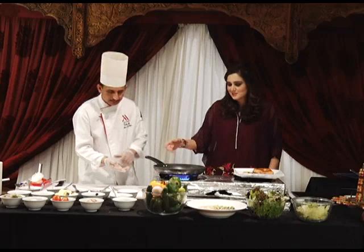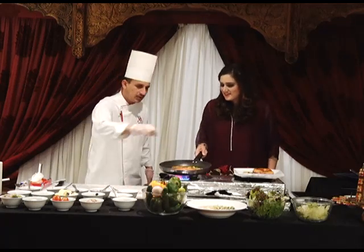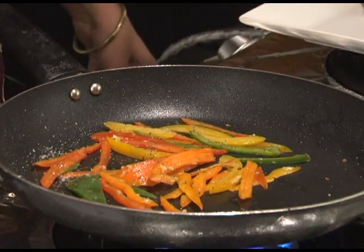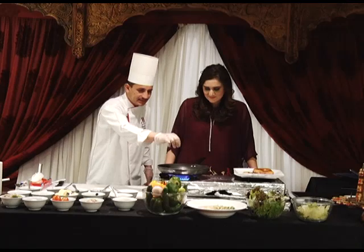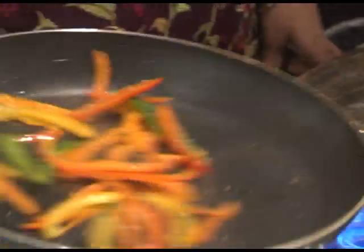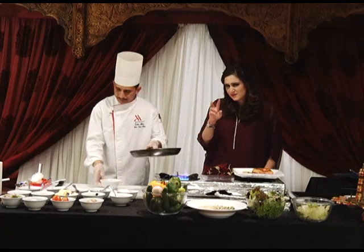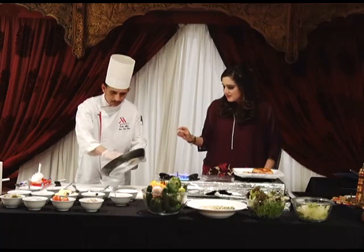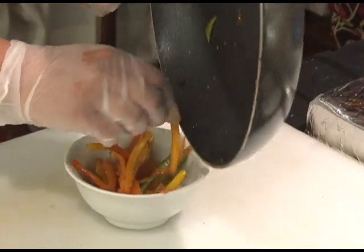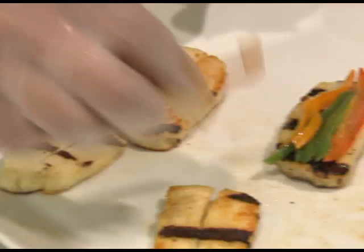The whole kitchen smells of garlic. Add a little bit of salt, and black pepper, and red Cajun spices. Five spices. Yes. So you just stir fry for 2 to 3 minutes. This is done. Wow, this is very interesting.